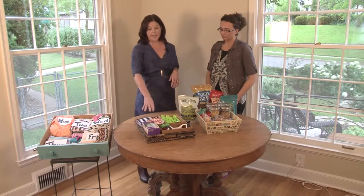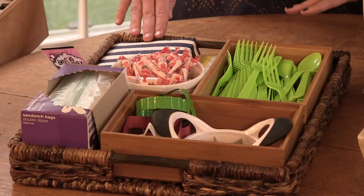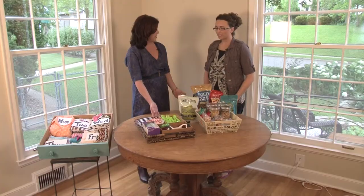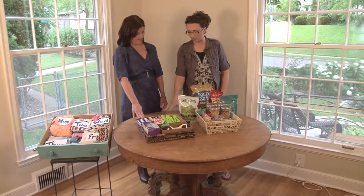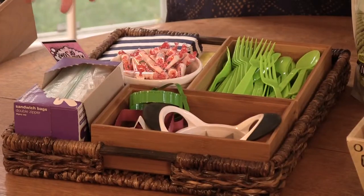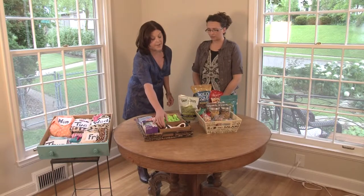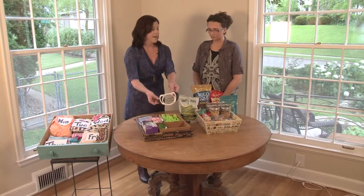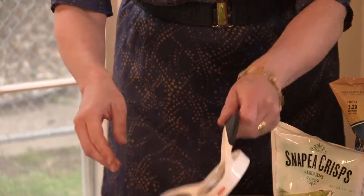So what I did to make it easier for myself is I created a container, a tray of everything I need to pack lunches. Can I just have this? This looks amazing. You have everything here. Okay. We have everything we need. So in my bin, I put, obviously, baggies are needed. And then some kind of fun things that I put in here is this apple cutter. Kids really like to have their apples sliced like that, and it just makes it really easy.